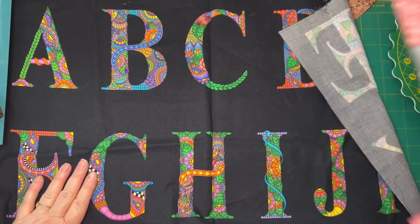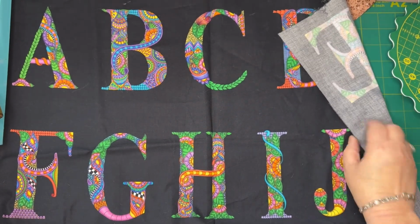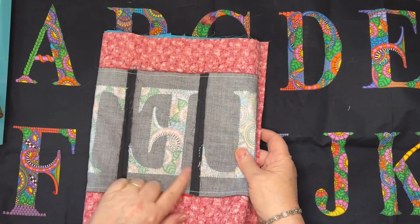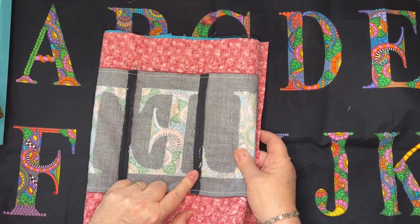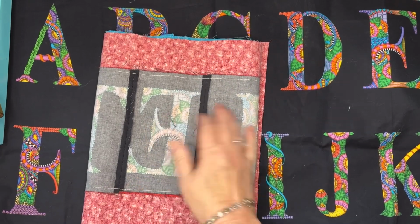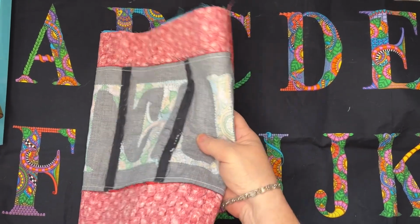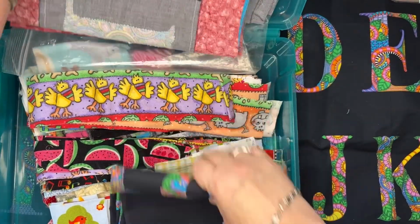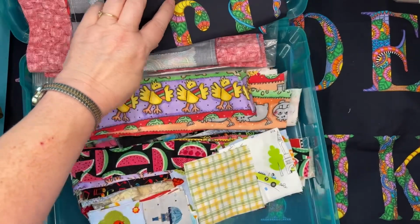So anyway, I have been organizing the blocks. I'm going to cut these apart like I did with these blocks. I cut them apart and then joined them back together. I doubt that I will do embroidery around them. The important block is the name block. But I have cut parts and pieces. Let me show you. I have a box, of course, my other panel.